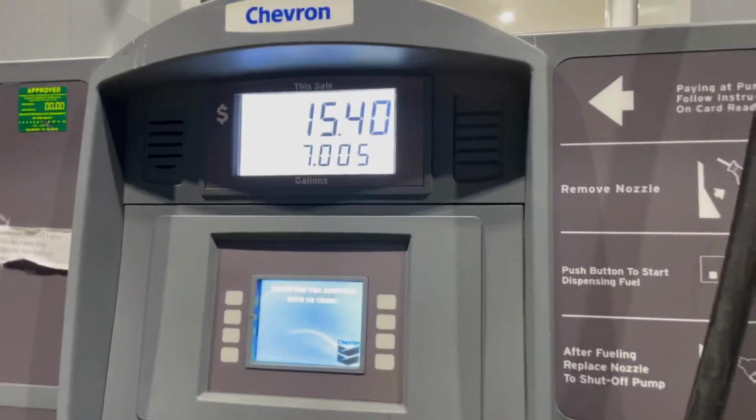Well, we have made it. We have hit our, well, it's fixing to be 100. It should roll over 100 by the time I get over to the fuel station. We filled it back up with 100% premium, the whole tank, and now we've run out our other 100 miles. So let's go see what we got.